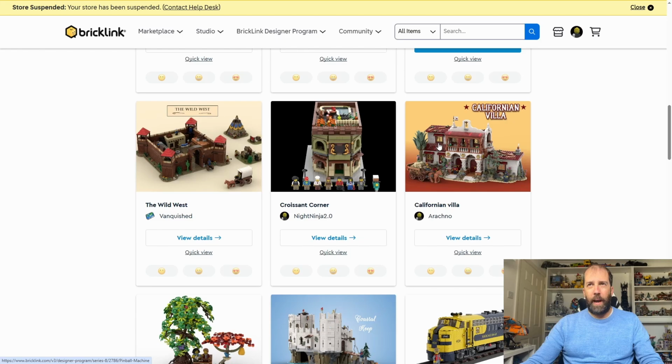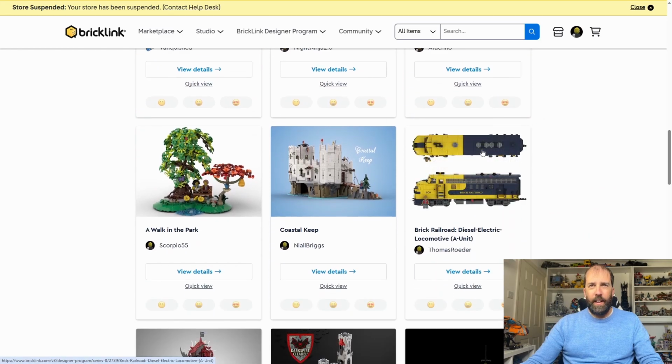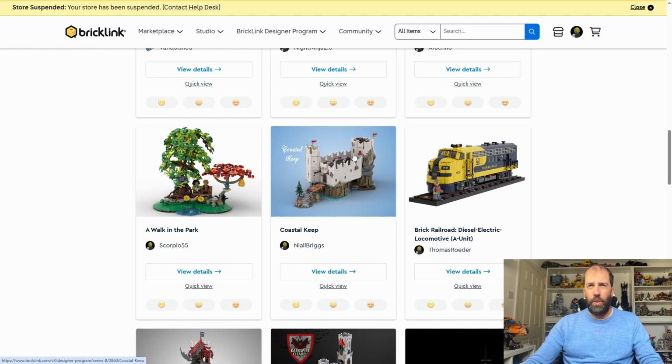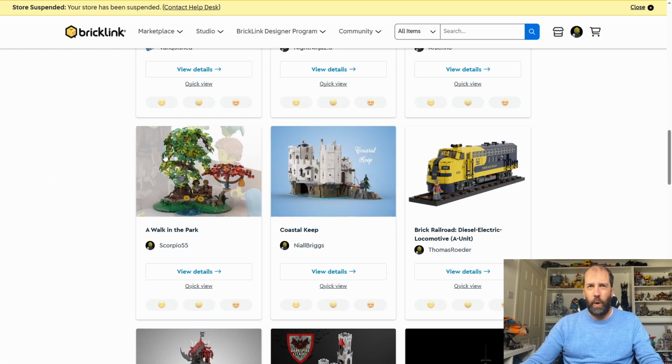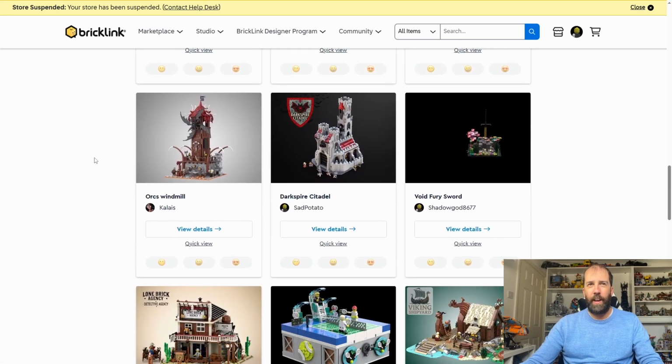So scroll back down now through some of these, see which one takes my eye. Let's have a look at some really good ones. I do like the train one, the locomotive. That's quite cool. The diesel electric locomotive. I like the look of that one. You've got a coastal keep there. That's cool. A walk in the park. Very much reminds me of the Ideas Family Tree, that one, but not for me, I don't think.